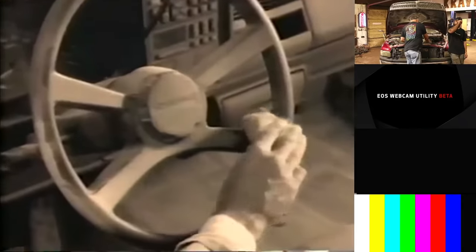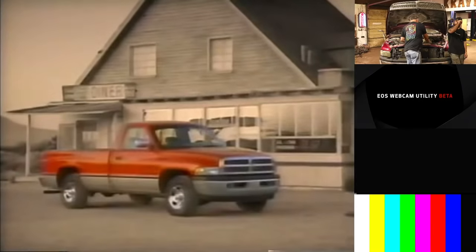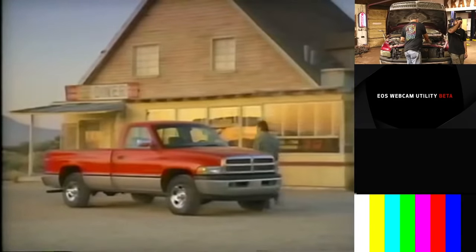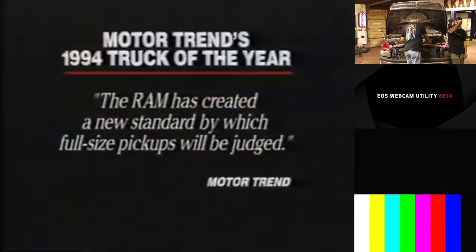And who says that trucks can't be comfortable? This new Dodge Ram has the widest seating area of any full-size pickup. And who said that airbags and pickups don't go together? Dodge puts a standard driver's side airbag in every pickup it builds. When it comes to full-size pickups, the rules have changed. And Dodge changed them with the 1994 Ram pickup, Motor Trend's 1994 Truck of the Year. Folks at Dodge, who brought you this pickup, had one thing in mind all the way through its development: to break the mold in designing an all-new pickup from the ground up. The rules have changed.